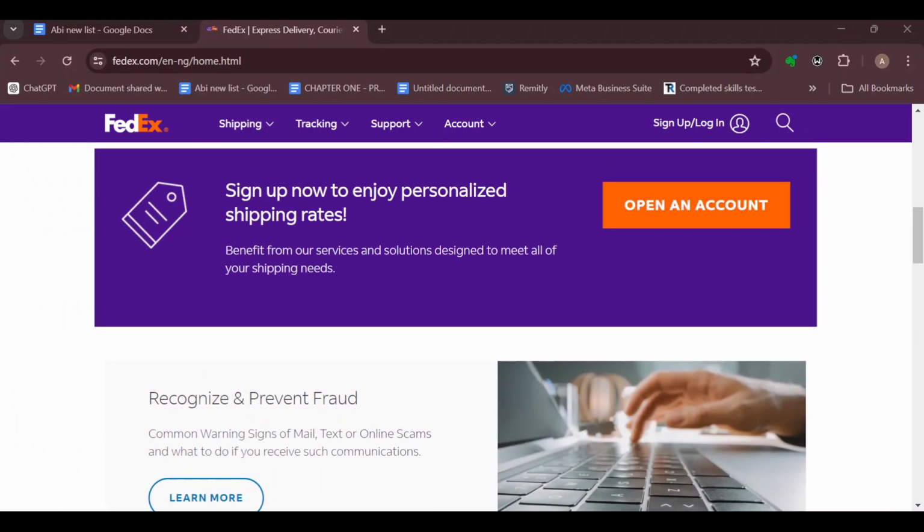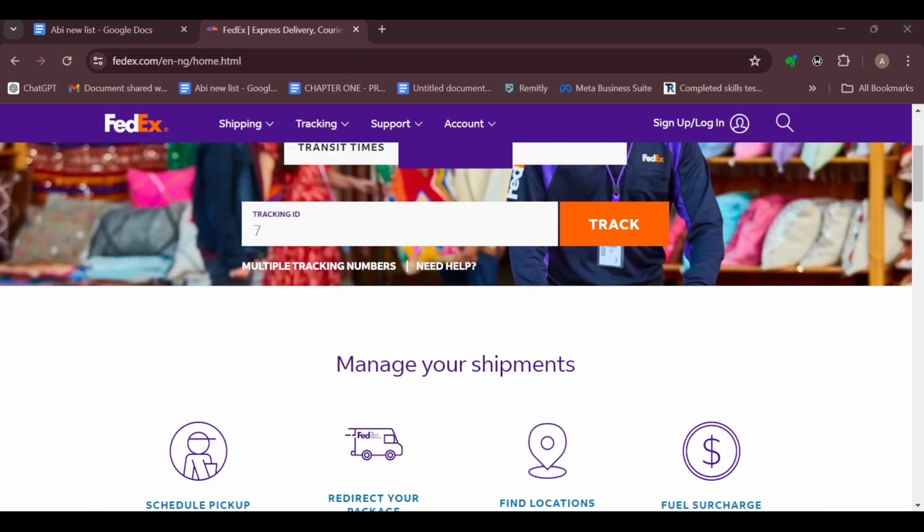Let's say you know that your package is ready for pickup. But ensure you do this before the time that you've been told your package would be delivered.